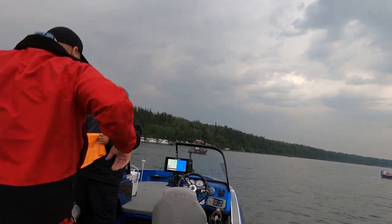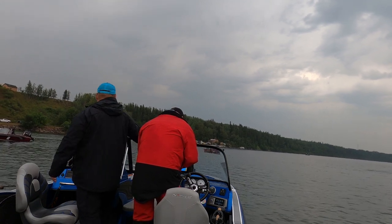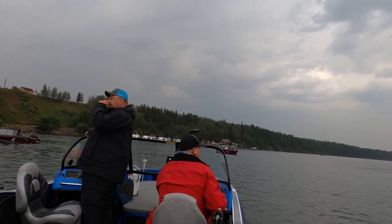Premier's Cup 2021, boat number 120, we're out after it. Big Nitro Zv20, 300 horse Merc Pro XS V8, and we're going to put some miles, 12 and a half of them to be exact. It's going to be a good run.